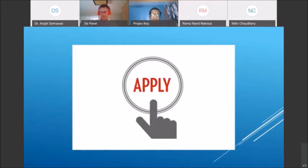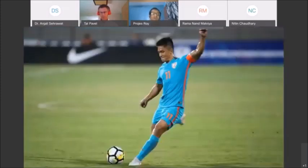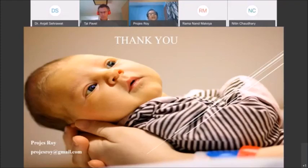We need to apply when we are concrete in our mind about the application. And we have to do it. We can do it all together, because our kids are much smarter than anywhere else on earth. They're doing excellent. We all can do it together. There is no alternative option. We have to do it for our coming generation. Thank you so much.